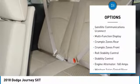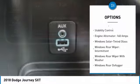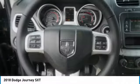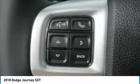Here are some of this vehicle's great options: stability control, traction control, power steering, cruise control, trip computer, clock, power brakes, trip odometer, fog lights, child safety locks. Wouldn't you look great in this vehicle? Stop in today and see for yourself.